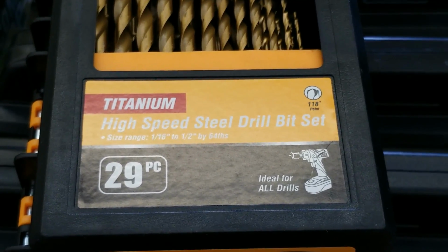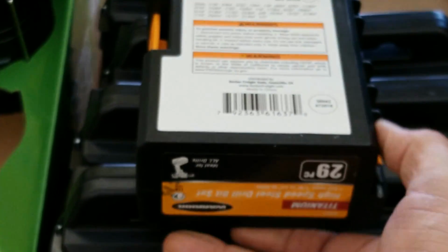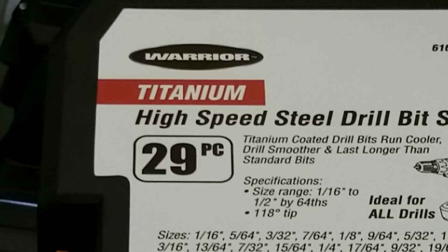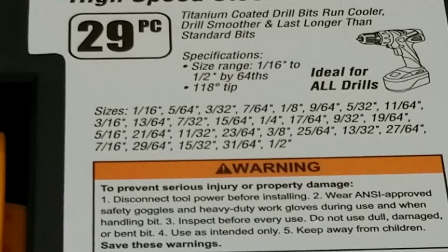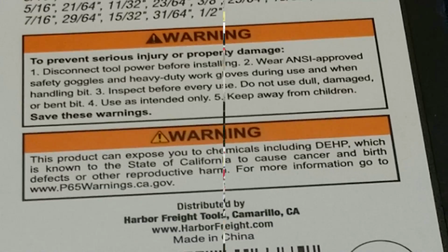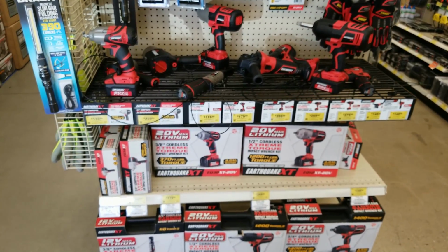High-speed drill bit set, 29 piece titanium. I don't know, this looks like it might be pretty good. Let's check it out. Okay, so the manufacturer qualifies for 2-year replacement for $16.50 or 1 year for less. All right, here's all the typical earthquake stuff. Says it's on sale as advertised, so.